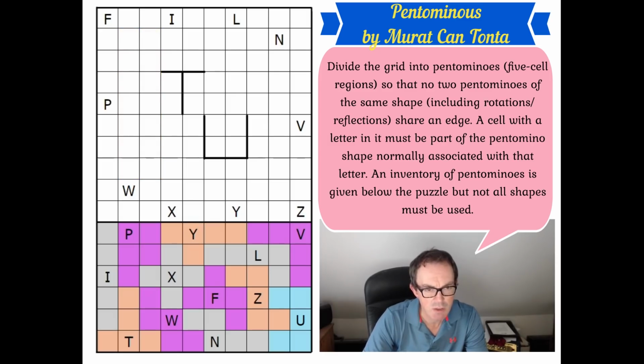Now, what else do we need to know? We need to know that if a cell contains a letter, then the pentomino used to fill that cell must be the pentomino normally associated with that letter. Now, I realise not everyone is going to know which pentominoes are associated with which letters, so I have constructed this at the bottom. To be honest, I constructed it using the help of Wikipedia, which had this arrangement in. And this consists of all 12 pentominoes and their associated letters. So if you're not sure what a P pentomino looks like, you can simply look at the bottom and you'll find the P pentomino there. So hopefully that will be quite useful.